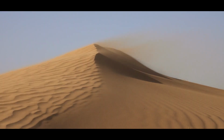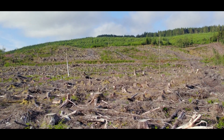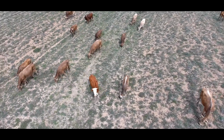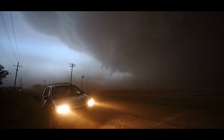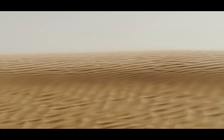Several causes fueled this crisis. Large-scale deforestation in past decades weakened the soil, allowing sand to blow freely. Overgrazing by livestock stripped away natural vegetation that once held the ground in place. The desert advanced, and farmland and grasslands vanished. For millions living on the edge of the Gobi, the question became, could anything stop its relentless spread?